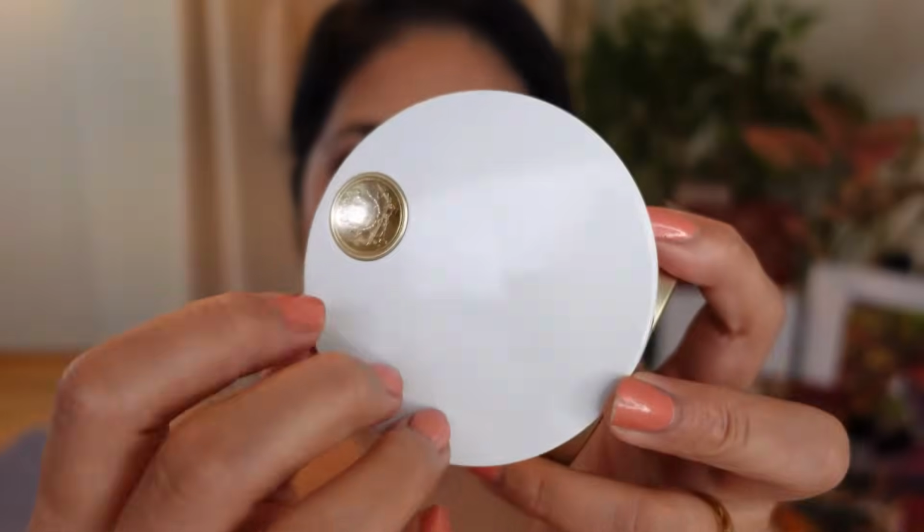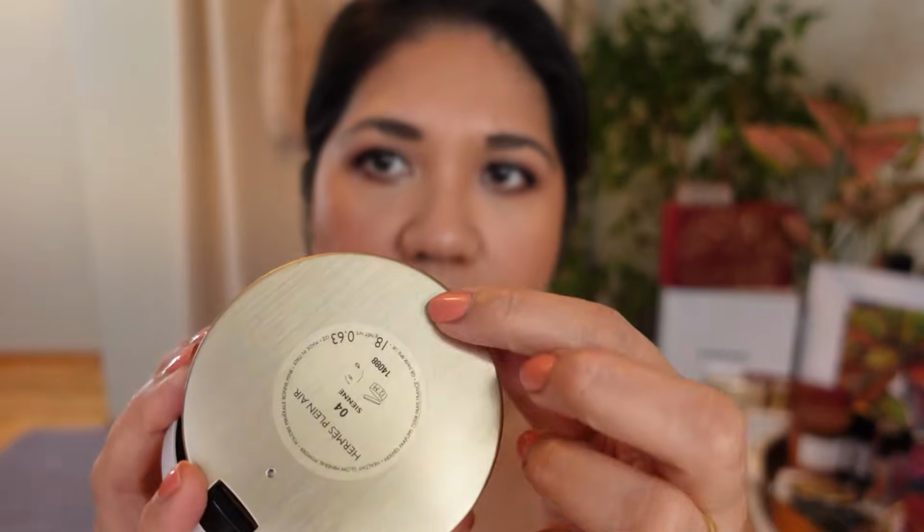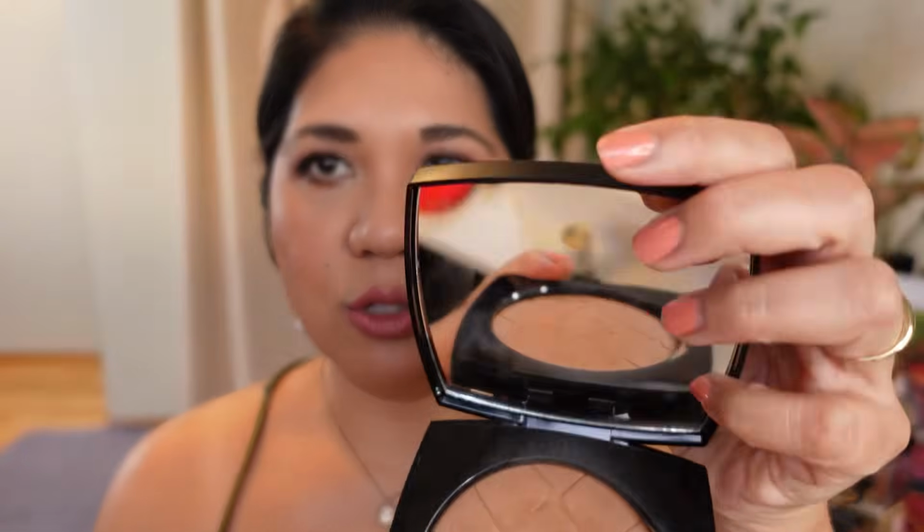I just wish they spent a little bit more on the packaging. The matte brass is beautiful. It just can feel a little bit weightier. Like my favorite luxe packaging has to be Victoria Beckham for my bronzers. But you know, the Chanel one isn't all that special too. I love that it's a big mirror, but at least it does actually feel weightier.